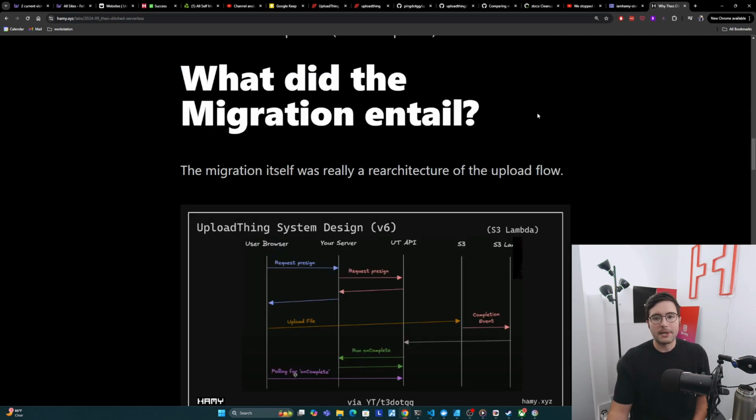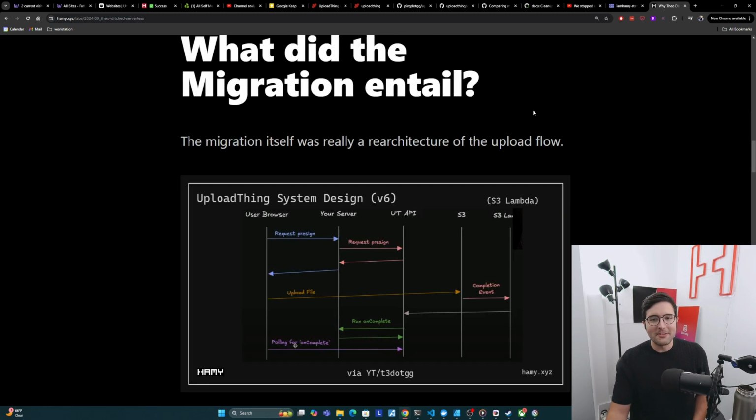All right, so what did this migration entail, going from serverless to, well, not serverless, aka server? Now the migration itself was really a re-architecture of the upload flow. I'm pulling the system designs that Theo had in his video just to give you an idea of what this looks like. Basically the old way looked like this. So we have the user browser, server, UploadThing servers, or at least service, S3, and an S3 Lambda. When you wanted to do an upload, the user would ask for some sort of token, the server would ask UploadThing for the token, that would get returned here, and then the user would use that info to actually upload the file all the way to S3.